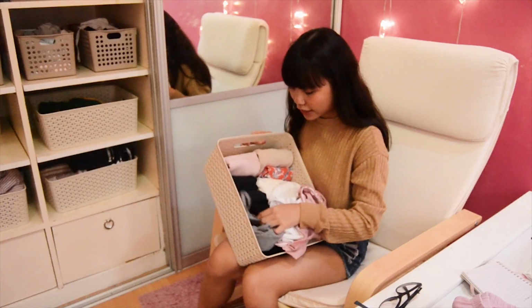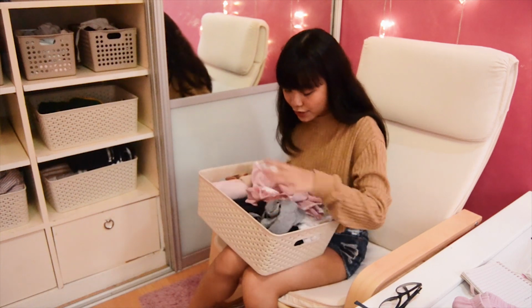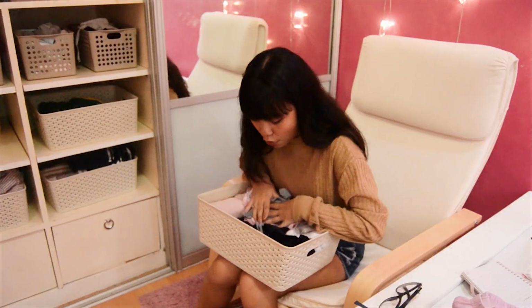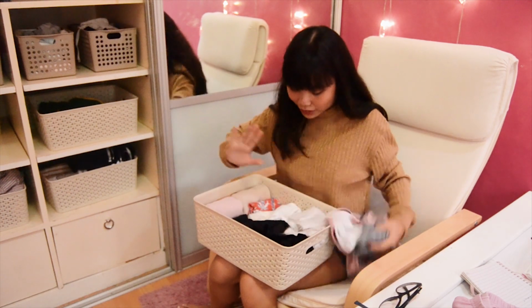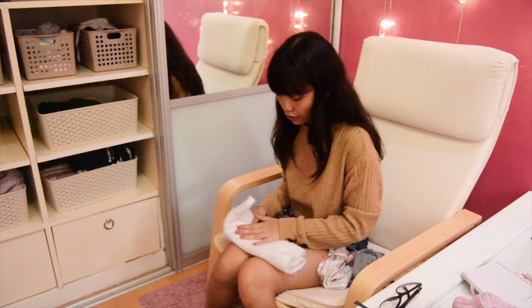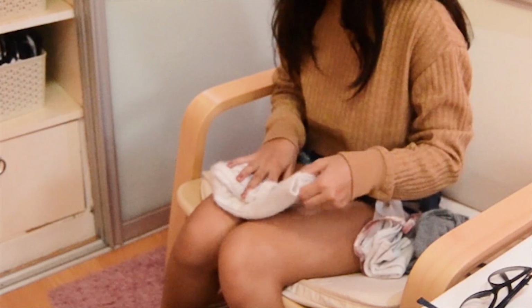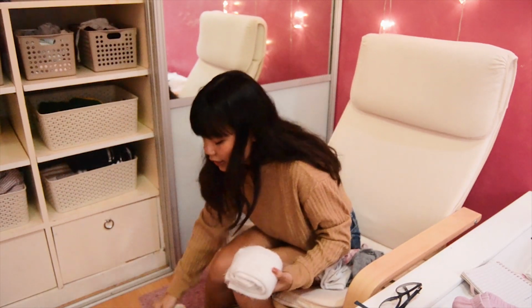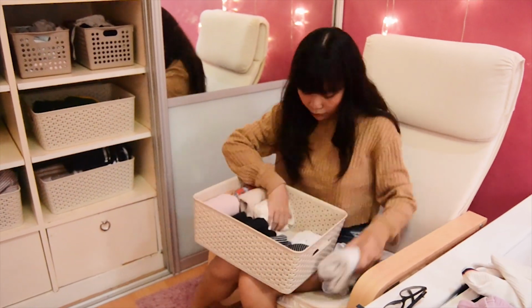Some of them are actually pretty neatly placed, but these clothes, I tried them on and I was too lazy to put them back how they were. So now we're gonna be folding them KonMari style. You can search up how to fold KonMari method, but just fold it in 3 and then fold it in the middle and make it stand like that. And that's what I'm gonna do with the rest of the shirts.